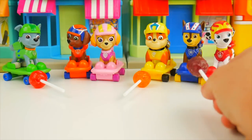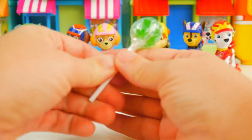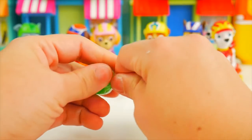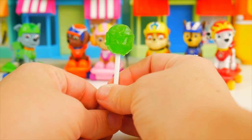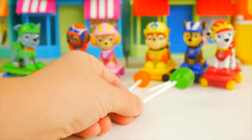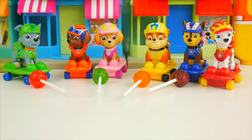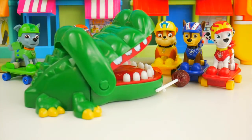Who wants it? Chase. We also need to open up one of the green lollipops. Okay, here we go. And there it is. So shiny, so bright green. All right, pups. Here you go, Sky. Enjoy. All right, just need one for Marshall and Zuma. Hang on, guys. Rawr!